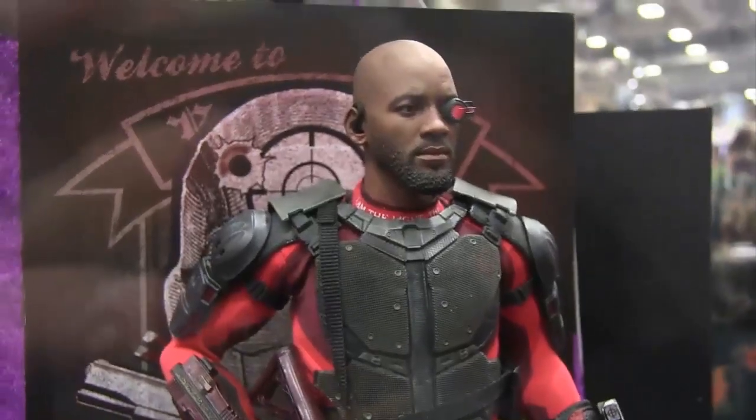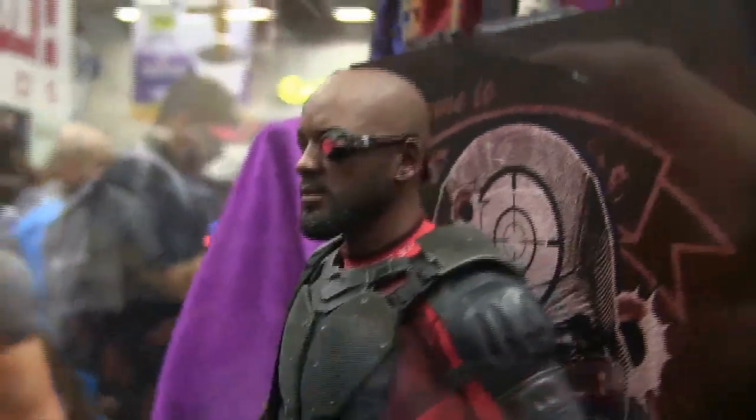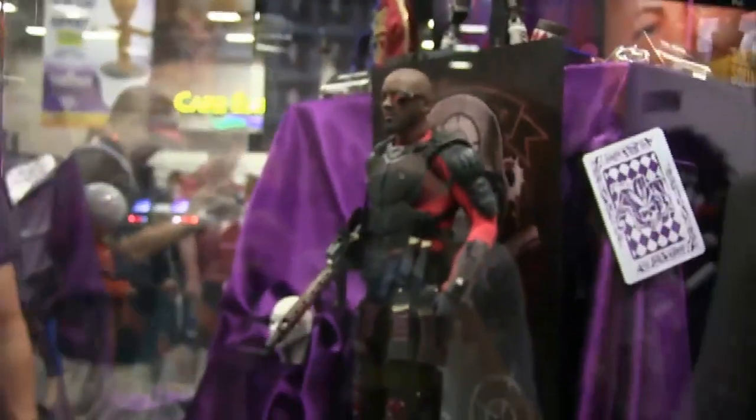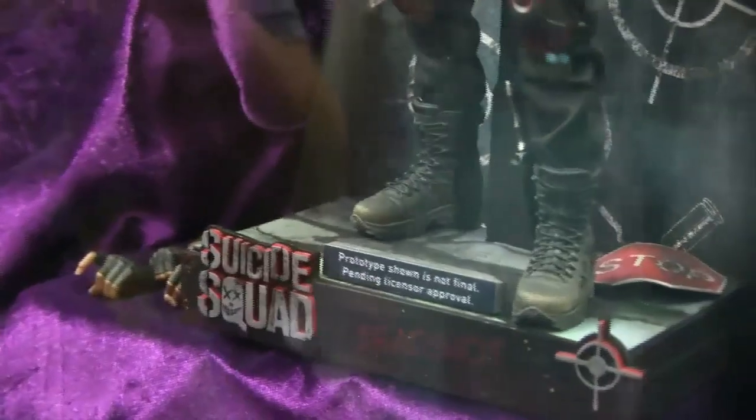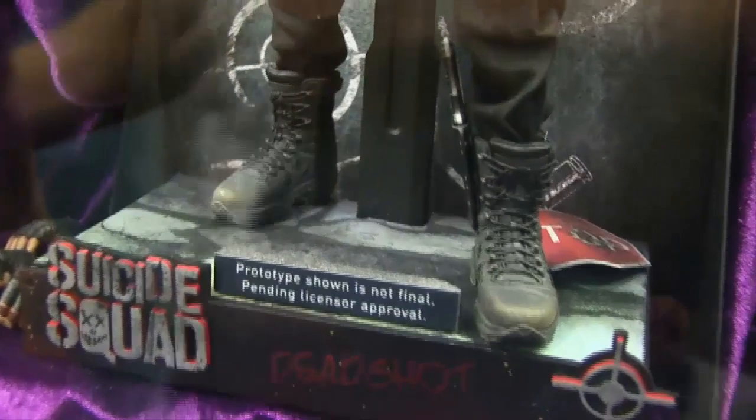But here is the big guy, Deadshot, with the Will Smith head sculpt. And I don't think I've ever seen a Hot Toys sculpt that is this perfect. This is Will Smith. The only other Will Smith figure they've done is Jay from Men in Black. But the amount of detail they put on the suit is beautiful. He has so many pockets and zippers and holsters. It is ridiculous. I'm definitely going to pick this guy up.